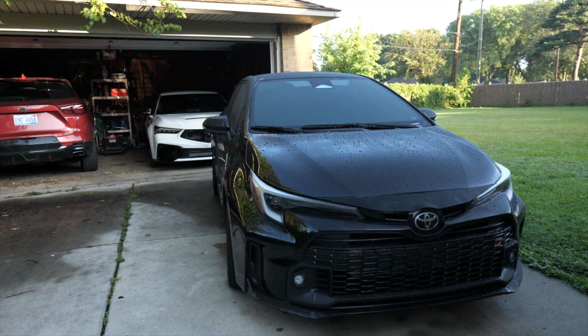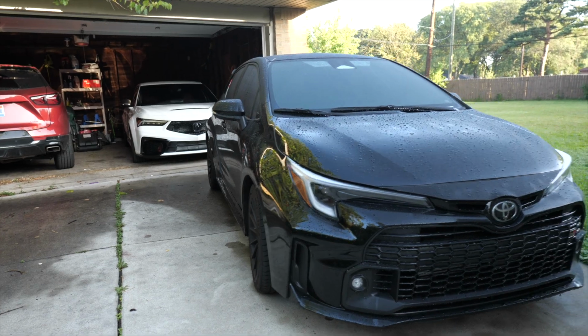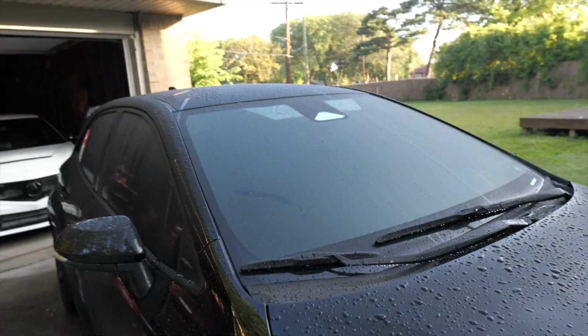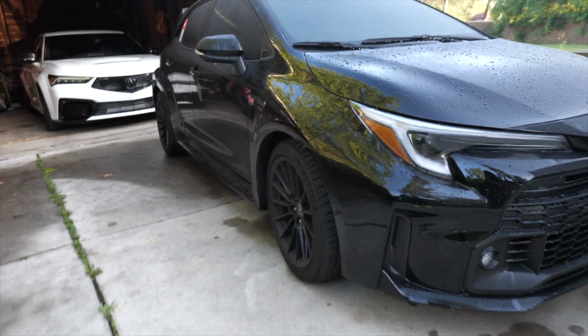Got some fresh morning dew on it. Got to defrost, and it's not even cold out. It's just, man, what do we call this stuff on the windshield when it's not cold? I'm used to this being frost. We got morning dew, mist. I don't know. But yeah, this thing is dirty as all get out.